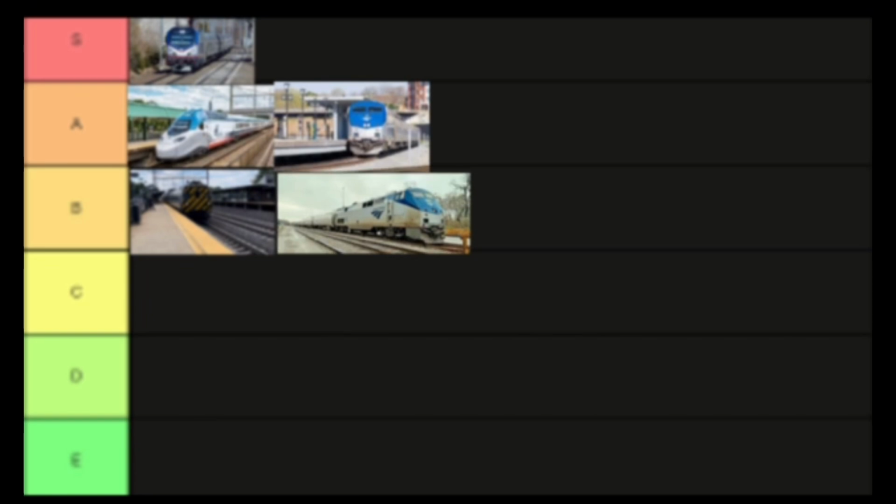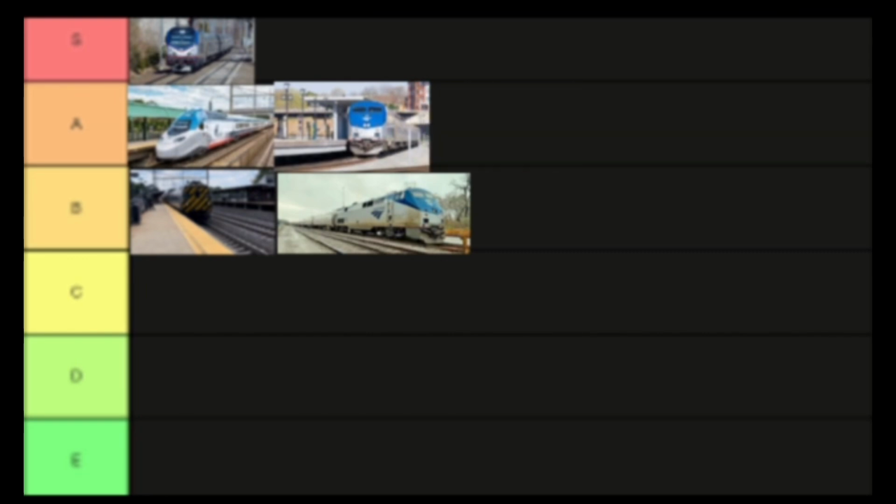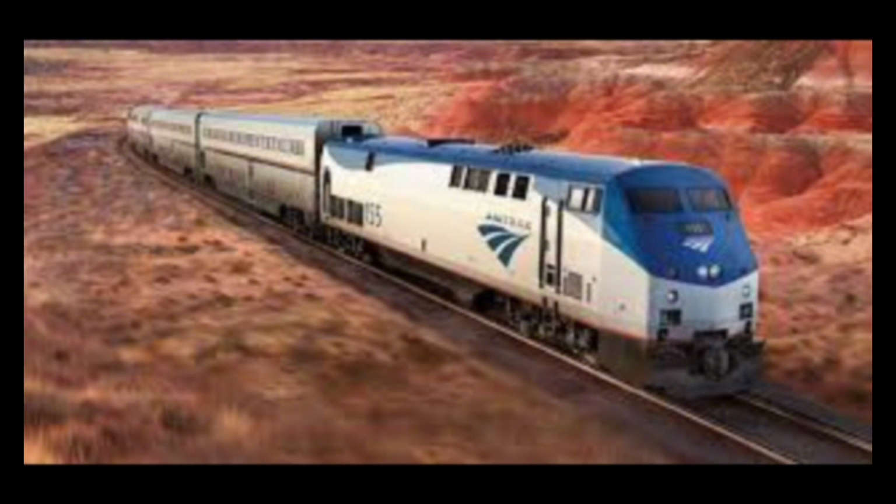So here's the thing. Silver Star is an okay route. It's basically the same thing. But it's cool because it goes through Tampa. Silver Star goes to Tampa and Silver Meteor goes to Miami. Silver Meteor is more direct, and I understand that's for people that need to get there. But for most people taking these long distances, you're there for the journey. So I would rather take Silver Star over Silver Meteor because you just get to be longer. We're doing A plus. Okay, fine. That's all right.